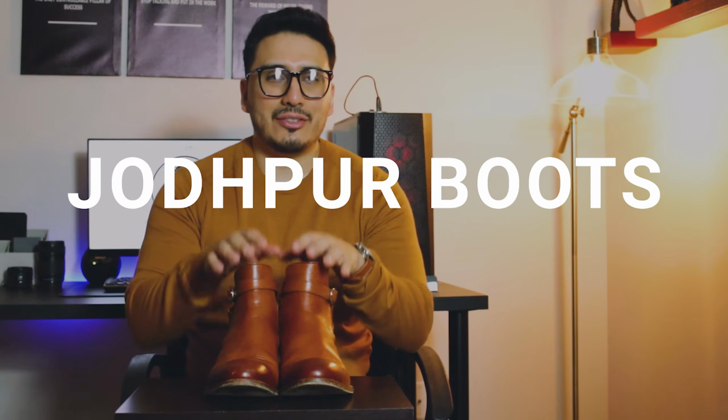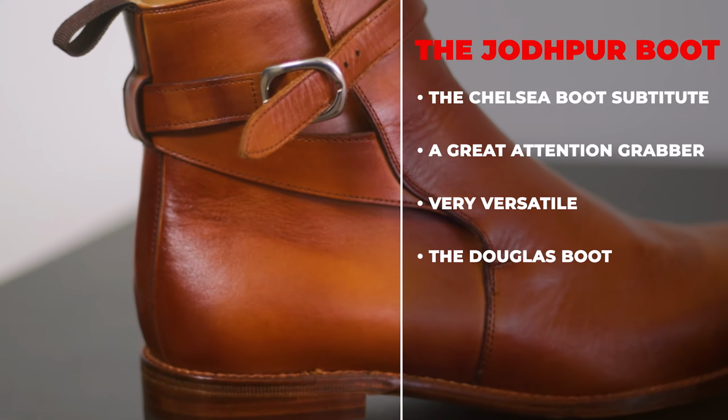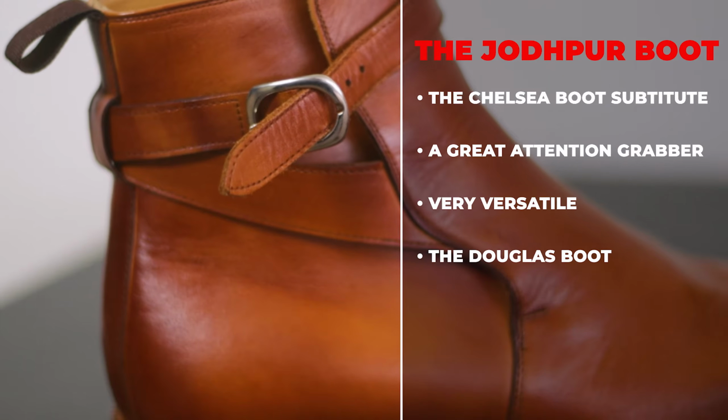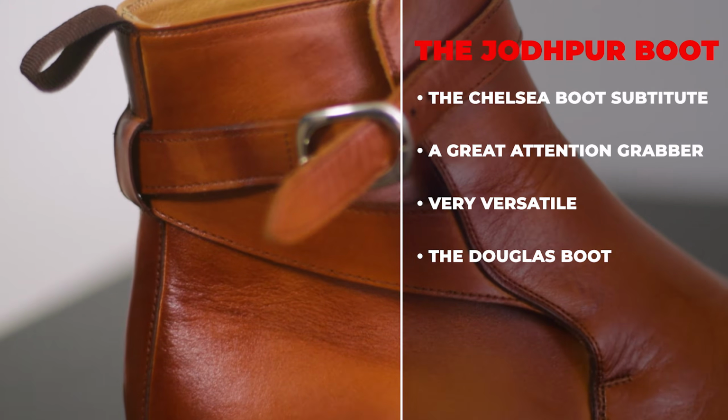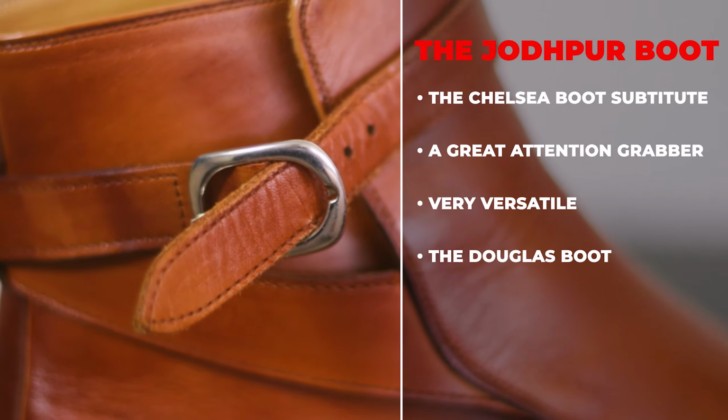Last but not least, we have the Jodhpurs, and this is a different style than what you'll see on most lists. And I'd say that if you don't really like this style, you could definitely go with just a Chelsea boot, but I wanted to bring something different out than your average Chelsea boot. The biggest characteristic to this boot is going to be the strap around the ankle and the buckle. And that just makes it a little bit more intriguing when you're wearing them.